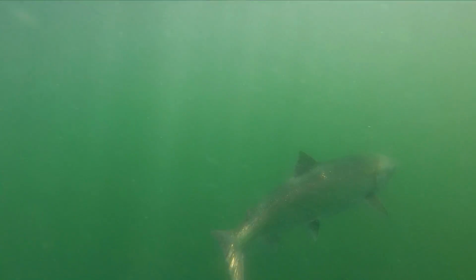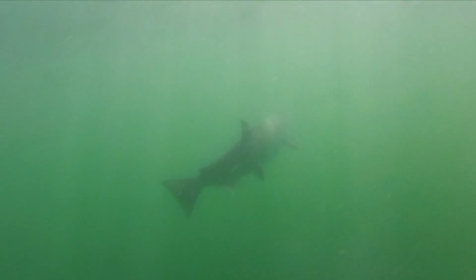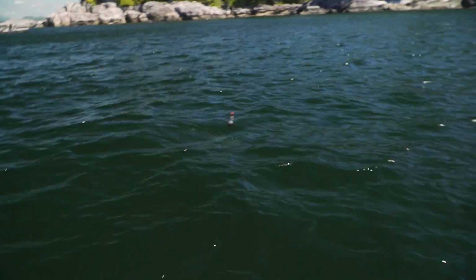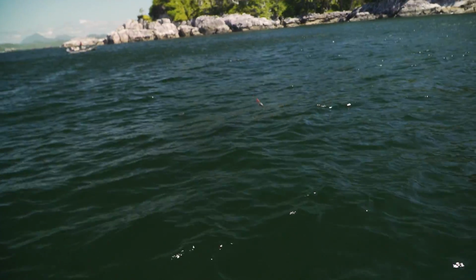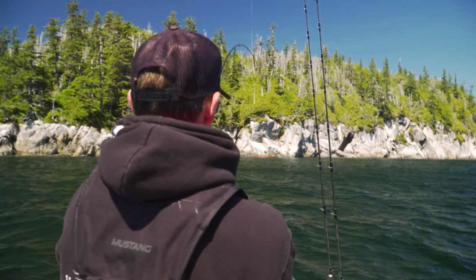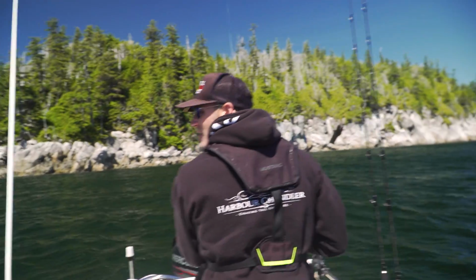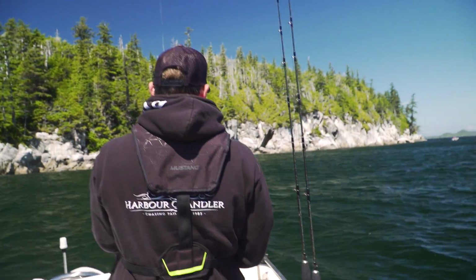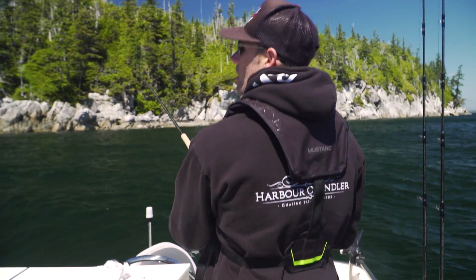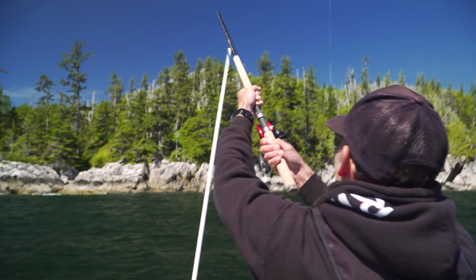Oh man. Oh yeah. That's a spring. Look at him head shaking there. Oh my gosh, that's awesome. I just want to get him in before we get too close to these rocks. We've got a little bit of time. Try and get him on this side, if I can.